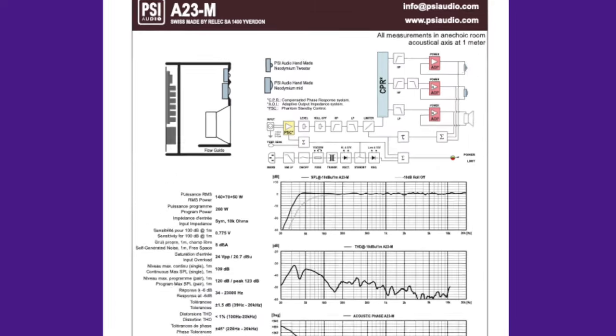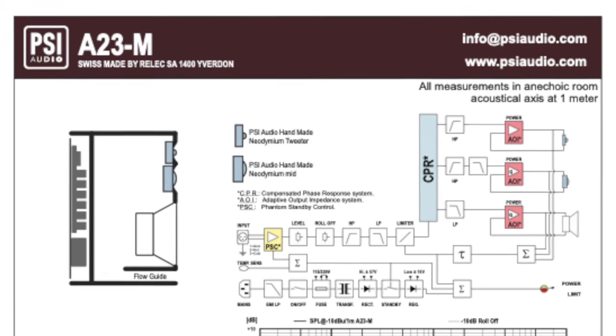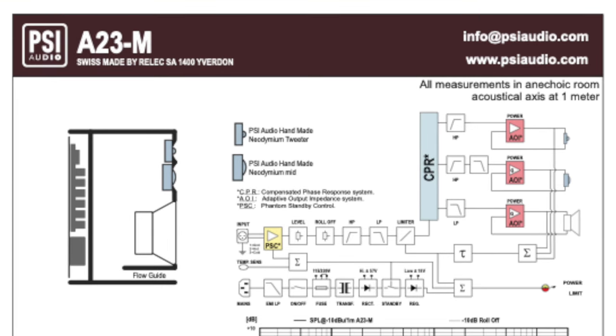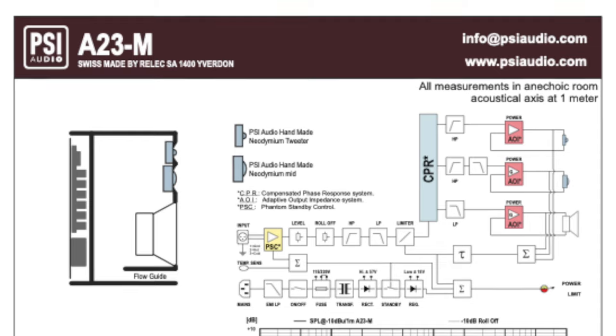Now, one of the most important aspects of speaker accuracy and stereo imaging placement is the phase alignment and coherence. In other words, the time at which all the frequency range reaches your ear. Most speakers utilize DSP to phase align these signals, but this involves additional stages of A to D and D to A conversion, introducing latency and possible signal degradation. PSI speakers employ compensated phase response technology, utilizing all-pass filters to compensate for the delayed delivery of the low frequencies that often occurs in speakers.